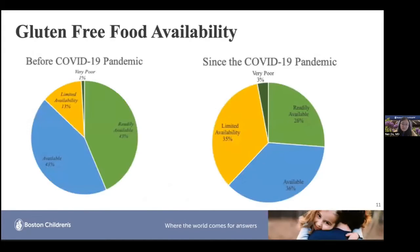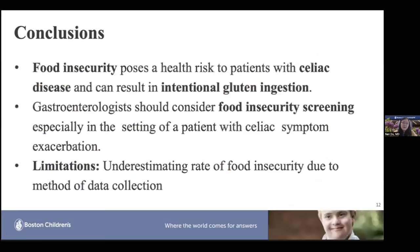We also asked specifically about gluten-free food availability, and we showed that there was a decrease throughout the pandemic. We are focusing on the yellow color. The green and the blue are telling us readily available. And the yellow, as you can see, expanded since the COVID pandemic, showing about a 22% increase of people saying there's limited availability. What that means is having to go to more stores and having to use online shopping as well to access more gluten-free products.